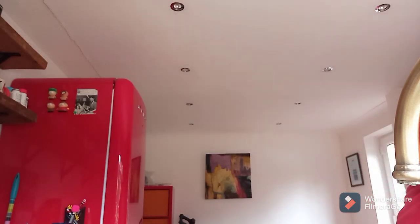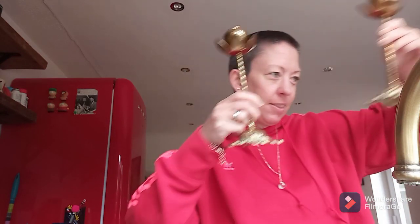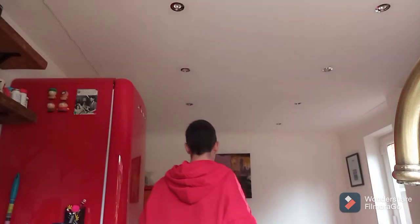These were £1.49. Little brass froggies, and they're those ones that just sit on the edge of your windowsill or whatever, and they're going to look really nice next to my other little brass candlesticks that I showed you the other day. I think they look very cute next to those. So happy about that.